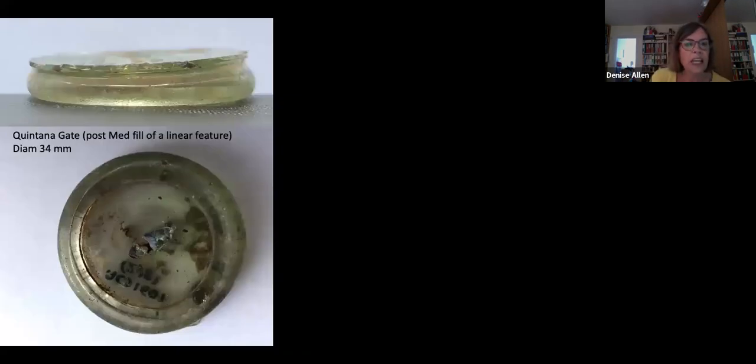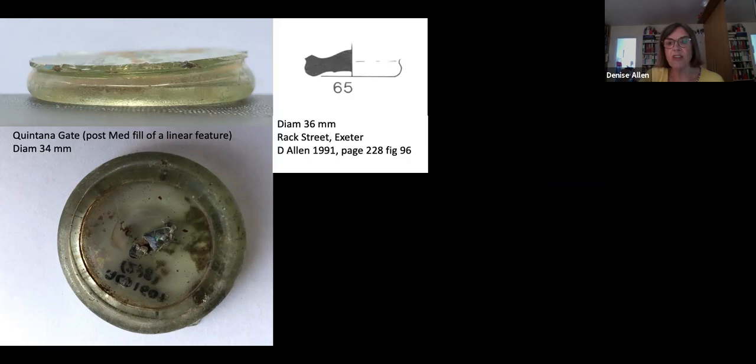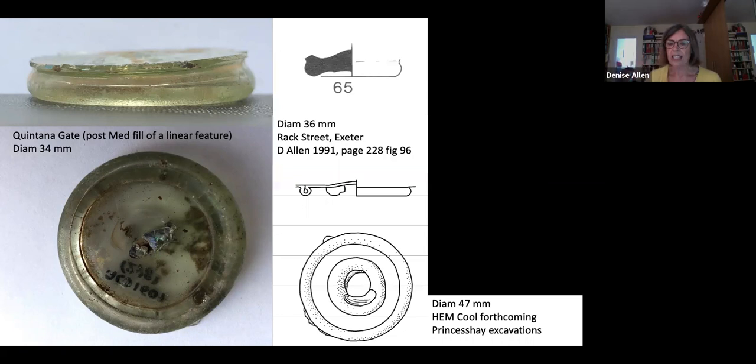One more piece from Quintana Gate is this base of another colourless drinking vessel, and you can see that the vessel walls have been trimmed away, probably with a pair of pliers or something similar, to produce a sort of counter looking thing. It has a diameter of 34 millimetres, and a number of these have been found elsewhere in Exeter in other excavations. I published one from Rack Street in Exeter some years ago, and Hilary Cool has another, one of these two concentric bases, which is still forthcoming when the Princess Hay excavations are published.